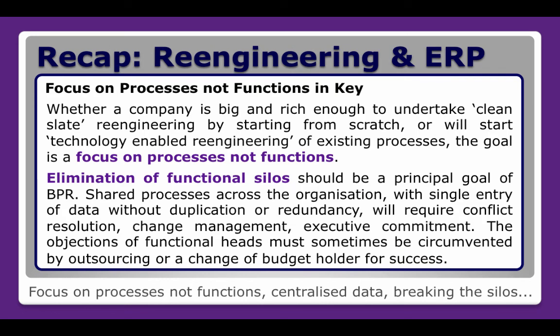So to recap, it requires a focus on processes, not functions. If a company's big and rich enough, it can undertake clean slate re-engineering by starting from scratch, or they might do technology-enabled re-engineering of existing processes. The goal is to focus on processes, not functions. The other goal is to eliminate functional silos that maybe hoard data, hoard influence, hoard people, and try and do their own thing within their own area. With a business process re-engineering project, and the same thing will be true when you introduce an ERP system for the first time, your aim is to do away with data duplication and data redundancy, and bring in good quality change management, backed up by good executive commitment. But that can lead to really successful business re-engineering projects.